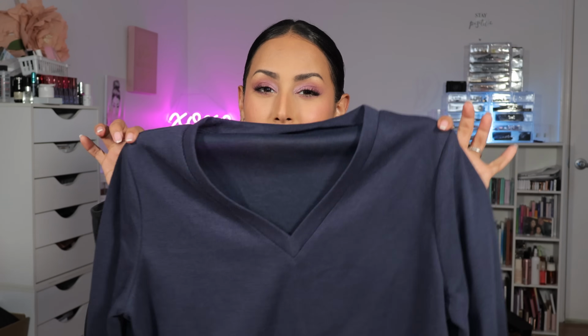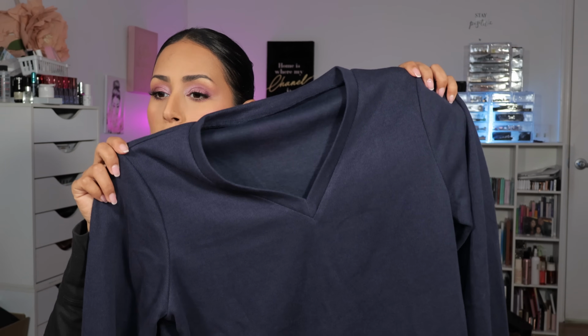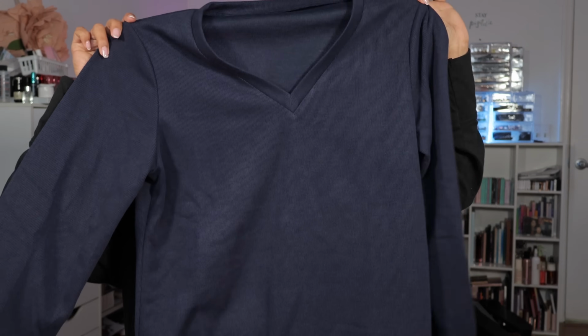I forgot that I snagged this top off of Temu, so we're gonna go ahead and try it. I got it in a large. It is the cozy long sleeve V-neck knit shirt. $6.64. If you live in colder weather, you're gonna want one of these. It is thick, girl. I'm always cold and I'm in Florida, and right now we're starting to feel some fall vibes. It gets a little cool, not even chilly, it gets a little cool. Girl, this is thick. I'm not mad at it.